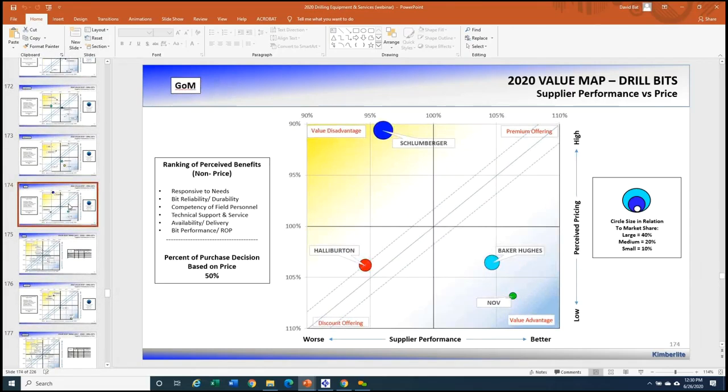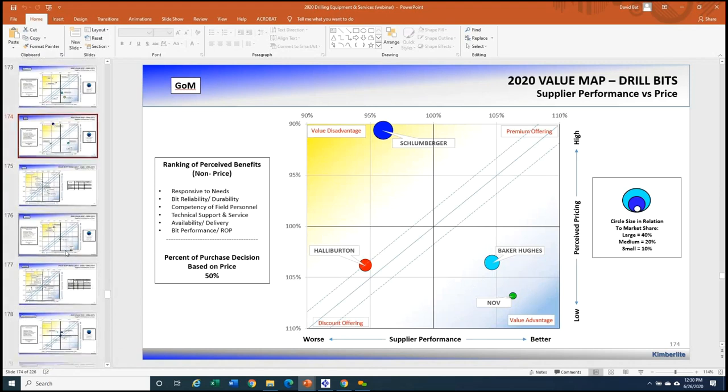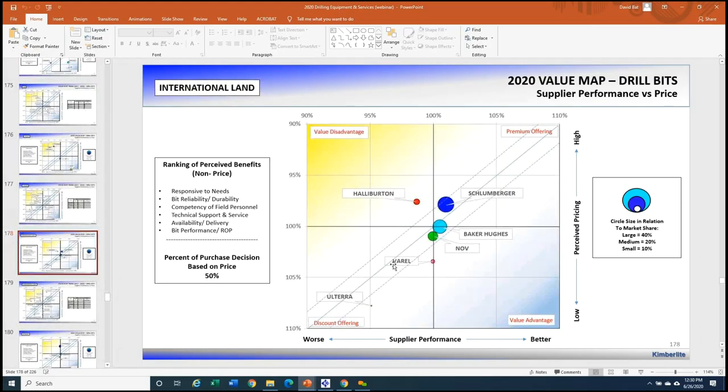When you move into the Gulf of Mexico market, you can see how Baker Hughes and NOV become value advantaged in the Gulf of Mexico market. Whereas if you move into the international land market, you see that the performance profiles begin to tighten up quite considerably.